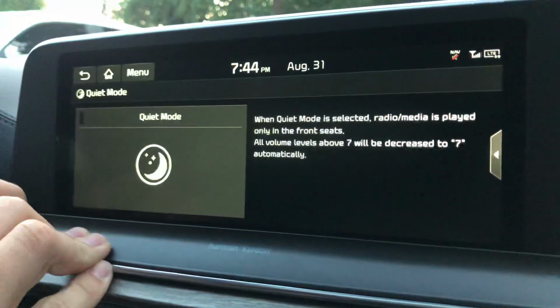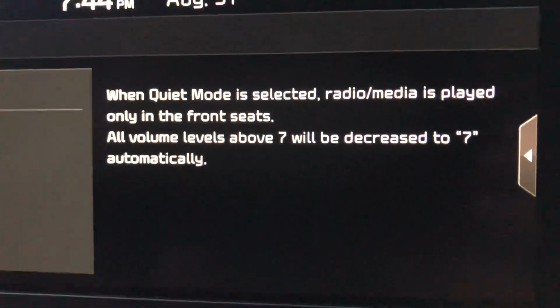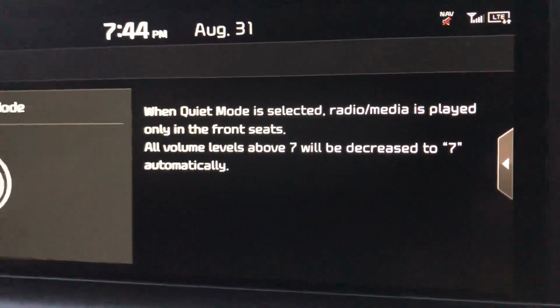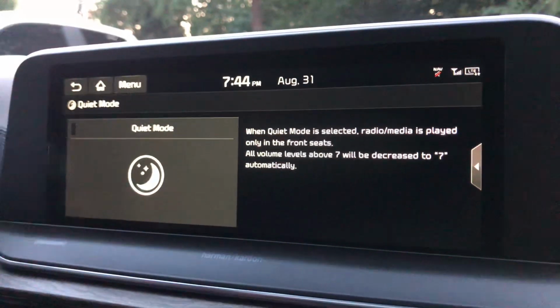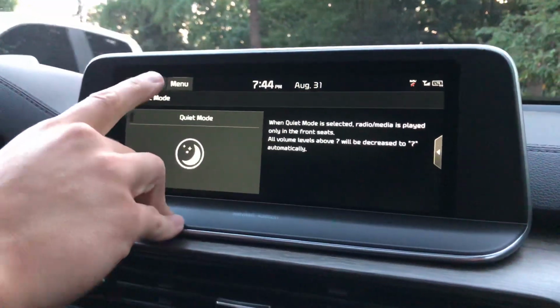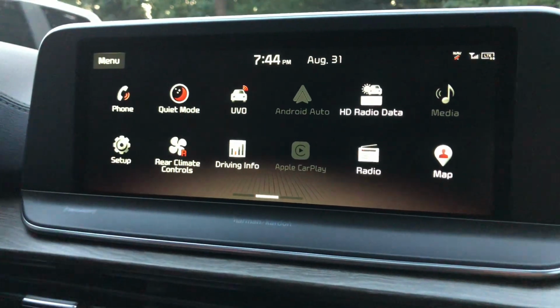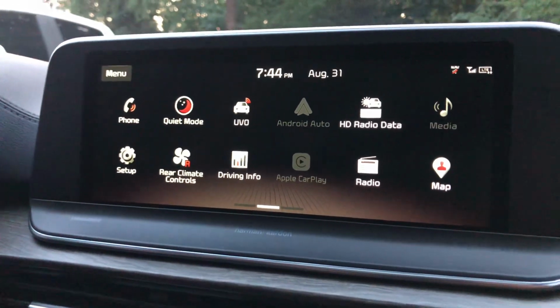Basically, if you've got the little kids in the back and they're sleeping, which I've used before, I can hit quiet mode and it just makes the sound come out of the front speakers. Wow. So the back kind of quiets. That's kind of cool. Yeah, okay, that's interesting. I've never heard of that before. Yeah. Rear climate controls, which I can control from up here, or they can control it from the back.